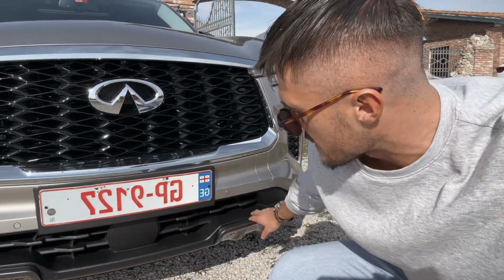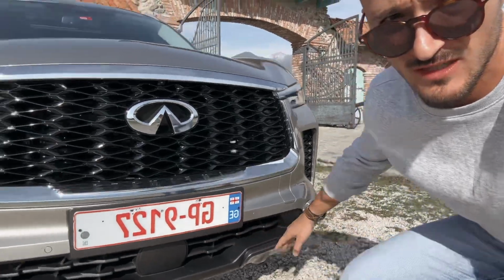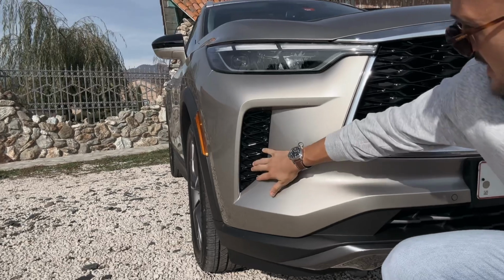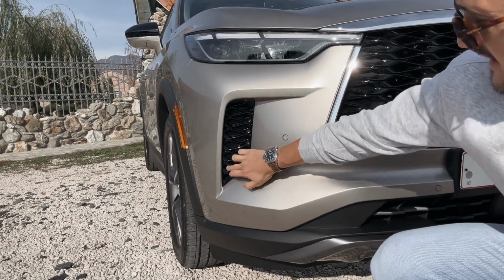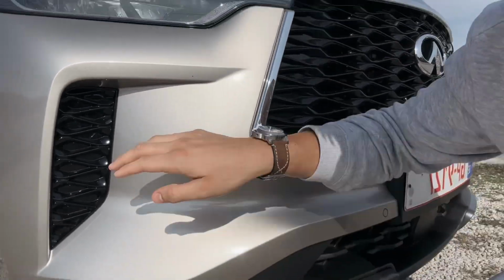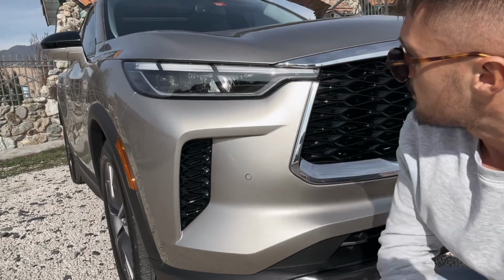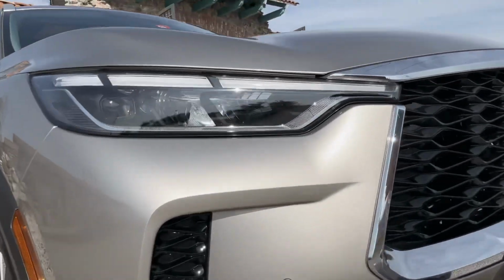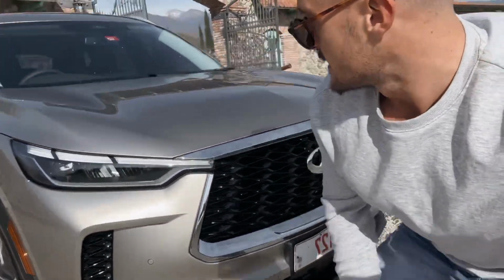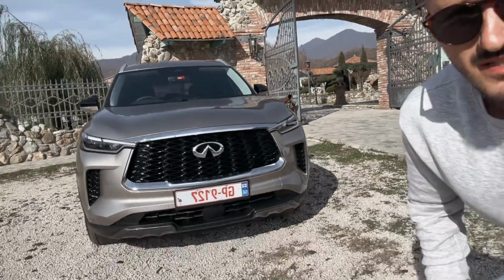We've got the sort of diffuser thing here at the bottom, which is also pretty attractive, and it's all very practical as well. We've got these air intakes here on the side, which are false intakes. If you look close, there's no air that can actually go through them. The lights as well, a beautiful design. If you get up close, you can see, obviously it's daylight, so you can't see how they actually light up. But a very, very nice design on the front.